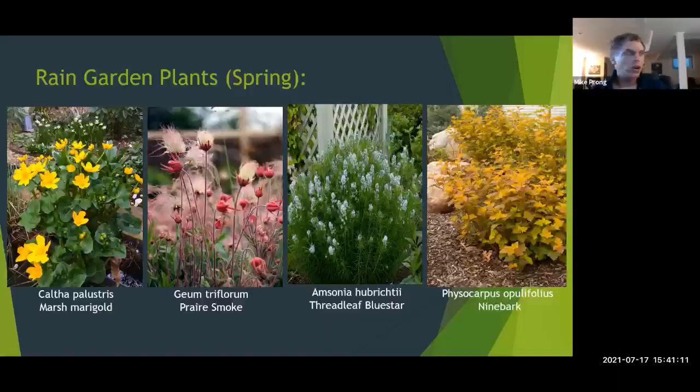So on the left-hand side, we've got marsh marigold, which is great. It's got yellow flowers in the spring. The leaves are actually edible. You can cook them like spinach. They're great for overly moist areas, and they actually go dormant in the later season. So they are good to pair with some later season perennials to give some texture and color.